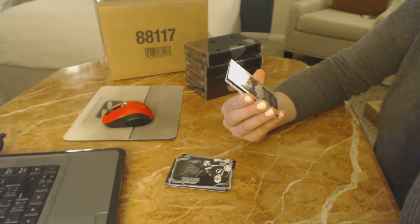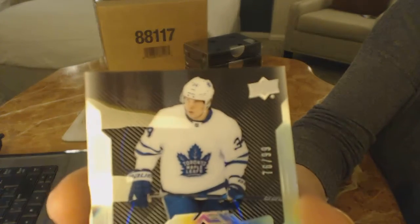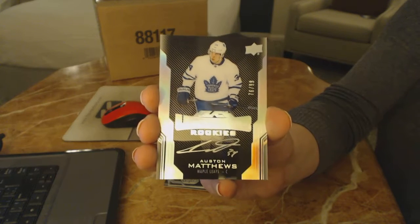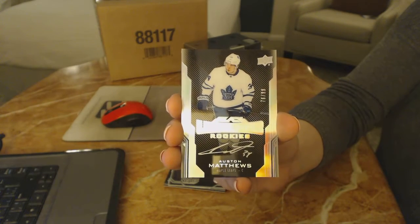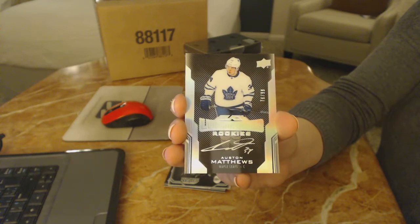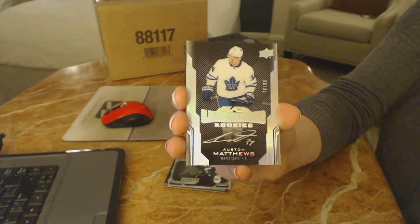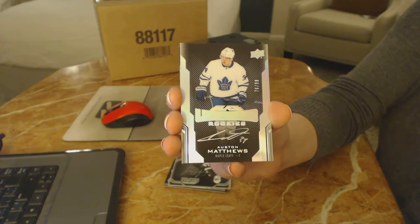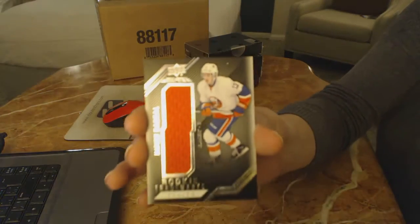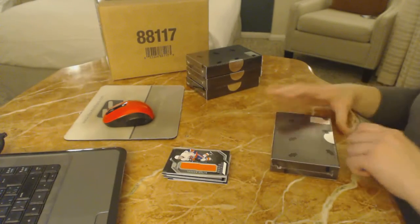We've got a lustrous rookie auto numbered to 99 for the Toronto Maple Leafs, Auston Matthews. Number 299 for the Leafs, Auston Matthews. Yep, that'll do. And a Matthew Barzal jersey, just for kicks. Whew, who had Toronto? Congrats.